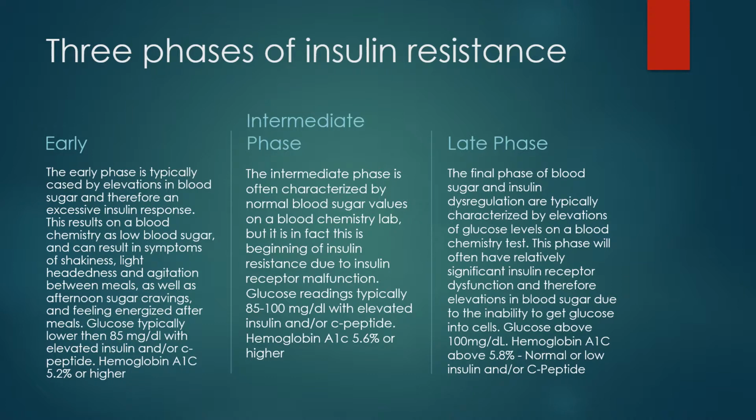There are 3 phases of insulin resistance. So the early phase. This is the phase that doctors won't even blink an eye at. The early phase is typically caused by elevations in blood sugar and therefore an excessive insulin response. This results in low blood sugar on a blood chemistry and can result in symptoms of shakiness, lightheadedness, and agitation between meals, as well as afternoon sugar cravings and feeling energized after meals. Glucose is typically lower than 85 milligrams per deciliter, with elevated insulin and/or C-peptide, and hemoglobin A1C is 5.2% or higher. So like I said, if doctors see that, they usually won't even blink an eye at it.